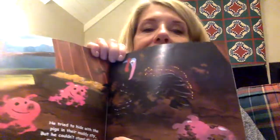And then, how about this place? Oink, oink, oink, oink. Who makes that sound? Did you guess the pigsty? Oh, here's one. Moo, moo. What animals is he trying to hide with there? Cows. Yeah. How about this one? Nah, nah. Do you know who that is? It's the billy goats.